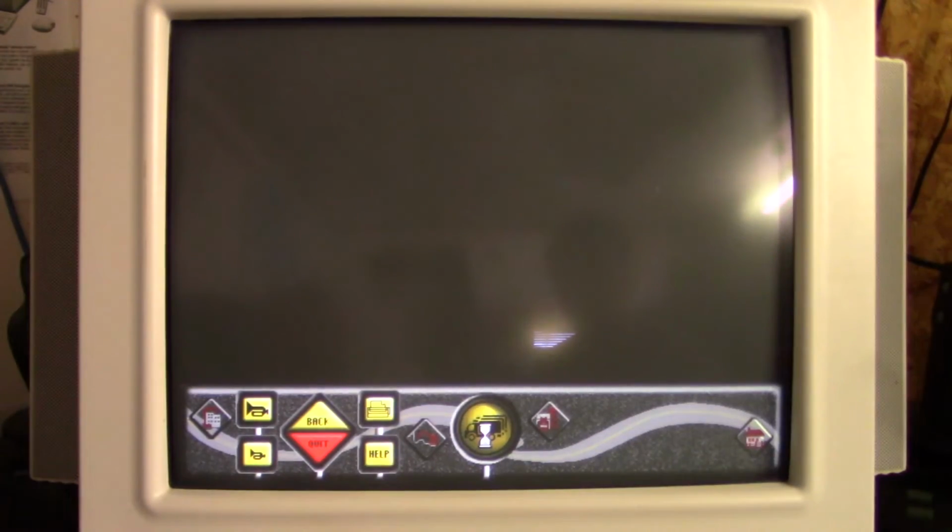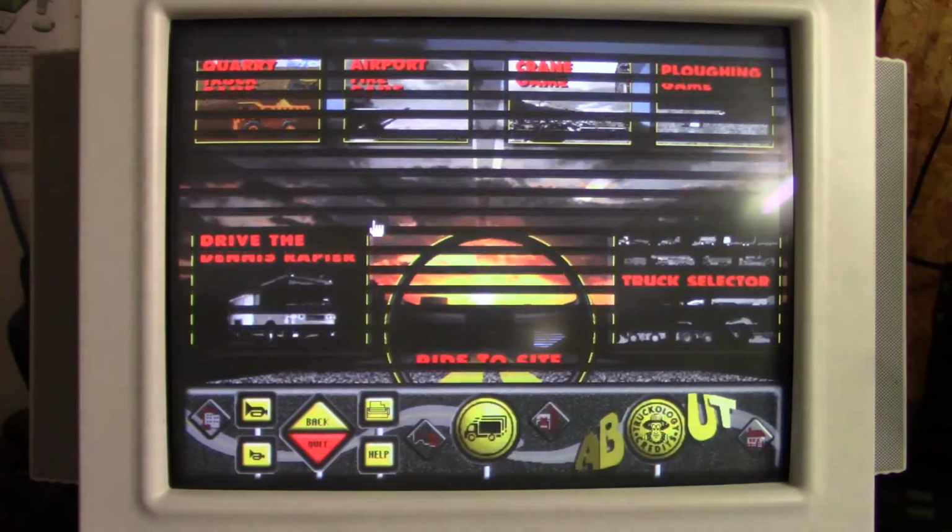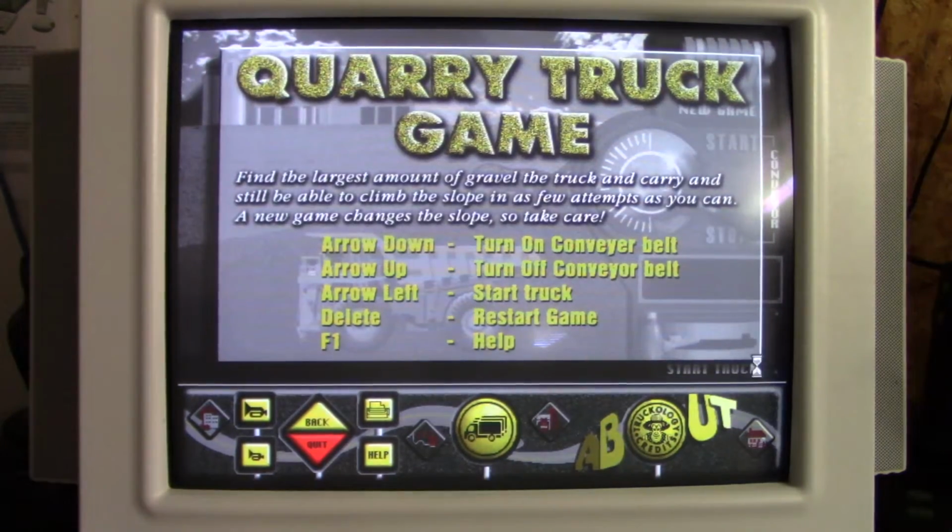Let's click this. I believe this takes you to some mini games, including, which one is the one I'm best at? Oh yeah, the quarry truck game. These games are not very easy, by the way.